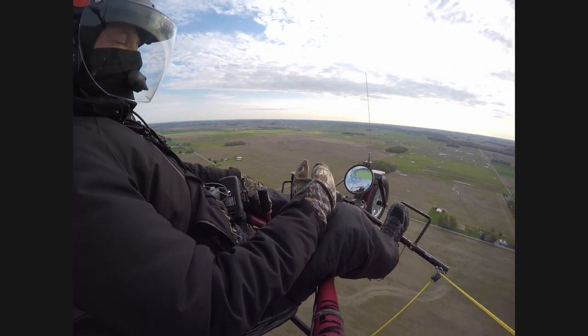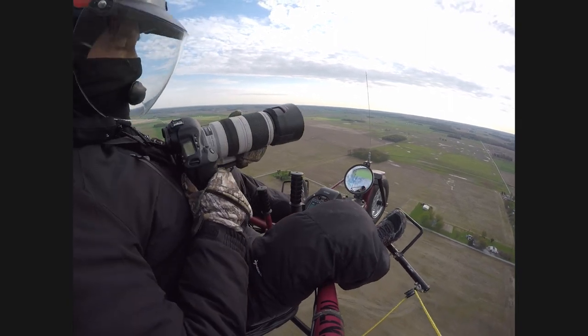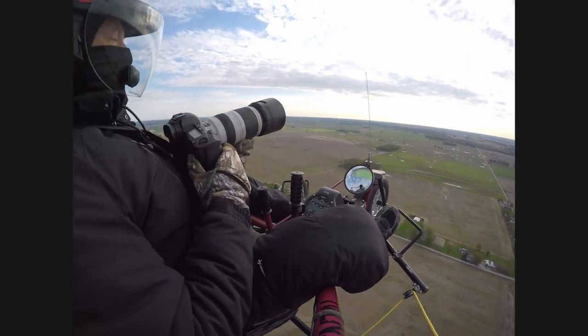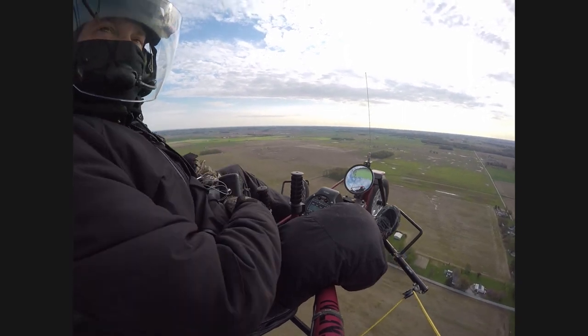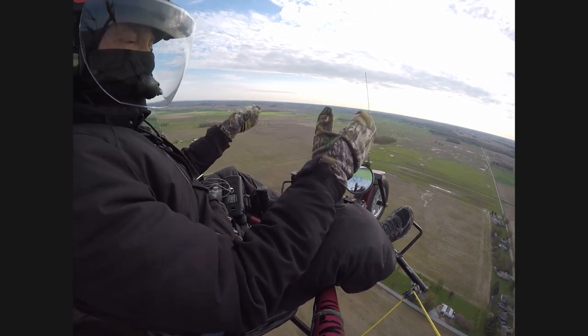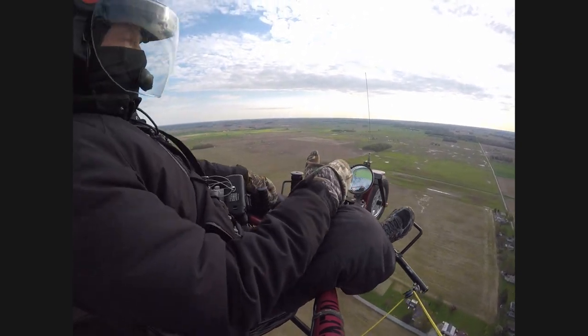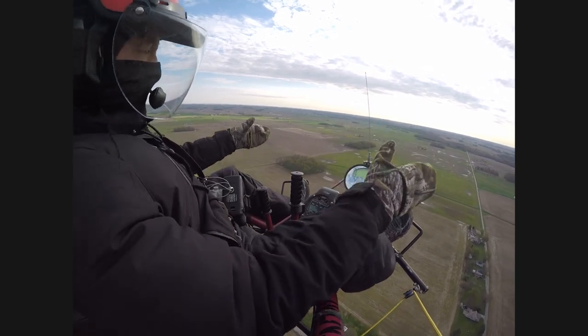And for a lens, I've been using the Canon 100 to 400 Mark II zoom, which I bought about a year ago. I used to use, and sometimes I do, a 70 to 200 f2.8, but I like a little more reach. I like to zoom tight down on the ground. I don't want wide angle shots in the air. And I use full image stabilization when I'm up there, because you can see we're walking around up here big time.